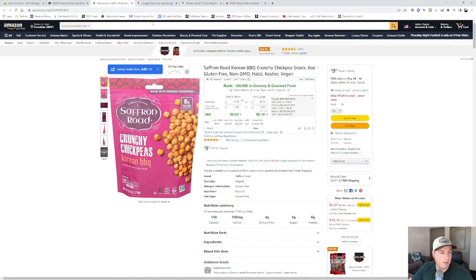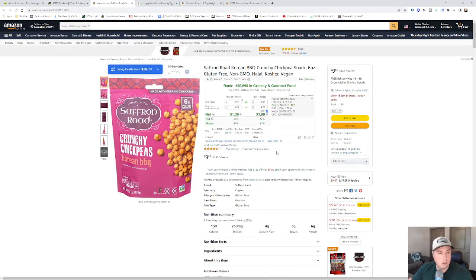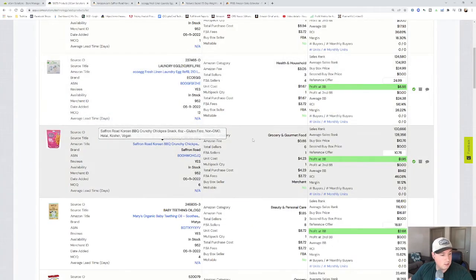Grocery and Gourmet is going to sell about 30 a month. Right now it's looking like 967, sorry, yeah, 967. And you put it in the small and light program, that's going to be $6.22 net, and then this is 4.23. You're making a 47% ROI. I mean, that's pretty good. It's pretty solid.